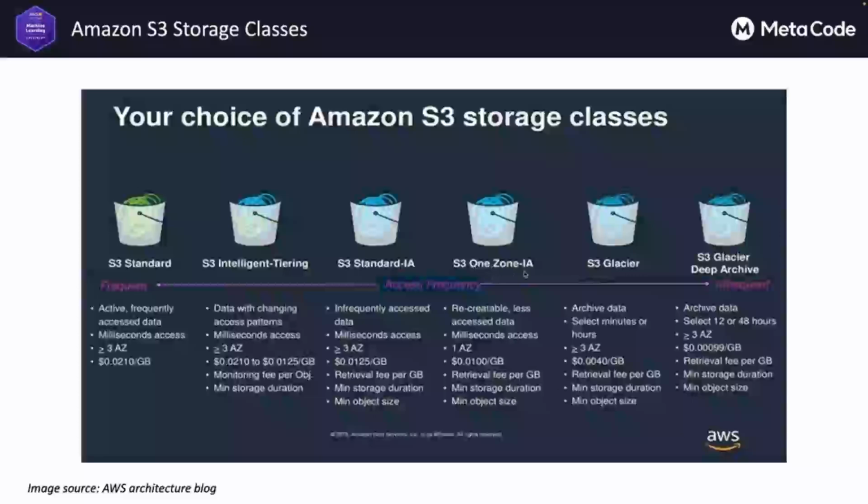The next one is S3 One Zone-IA. It's similar to Standard-IA but stores data in a single AZ. It's less durable but more cost effective for non-critical and recreatable data. The next one is S3 Glacier. It's built for archival storage, and data retrieval takes minutes or hours, but the cost per gigabyte is significantly low. So it's great for long-term backups.